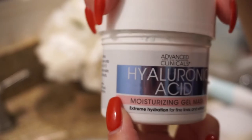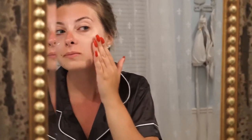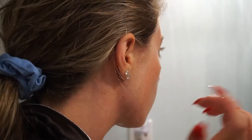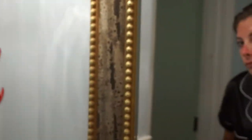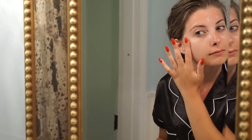Even though I am pretty lazy when it comes to skincare, I do love doing masks. This is one of Amanda's that she brought. It's the Advanced Clinicals Hyaluronic Acid Moisturizing Gel Mask. It was really, really cooling on the skin. It actually kind of stung because I got some sunburn at the beach, but overall it was really moisturizing and firming.